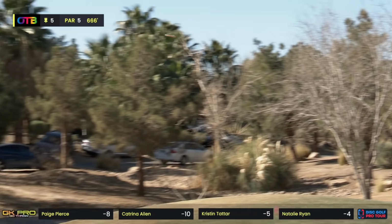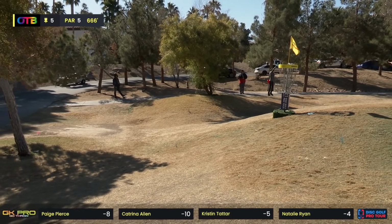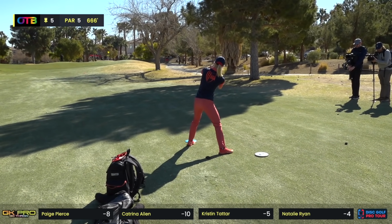Paige gets some grip lock. You can hear it. Hoping for it to land safe, and it sure does. There's some room on the back there. Safe, and also that's the typical spot, I think, for people going for the eagle, to just trickle down that hillside.